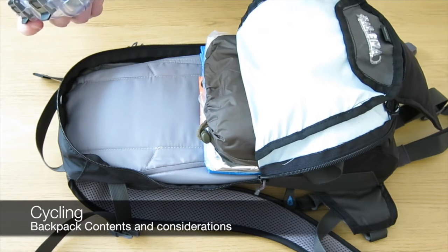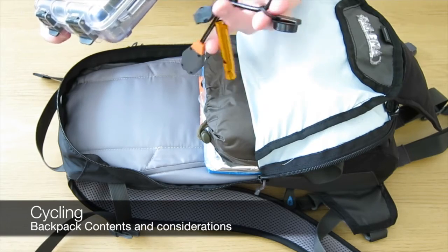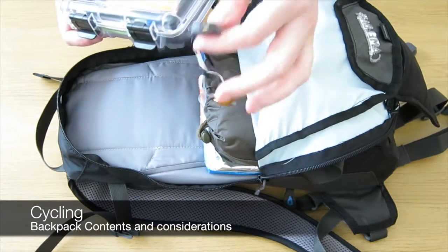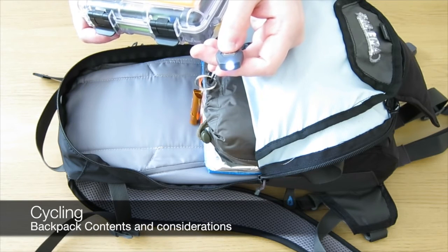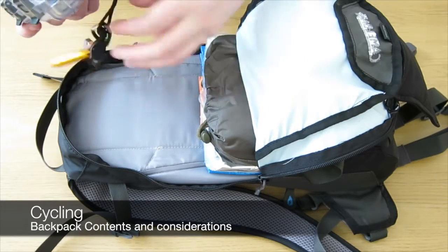Attached to it I have another carabiner and the small silver button compass that the other carabiner is from, a Life Systems whistle, and just a small Gerber torch which has a high and low mode, and a flashing mode. It's just a cool little torch which I could use as a backup.